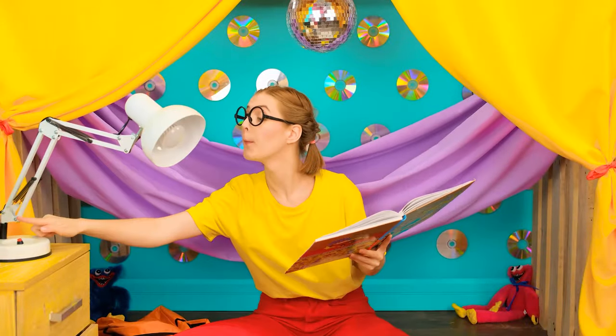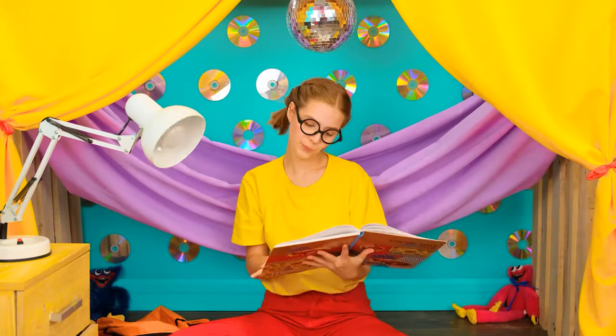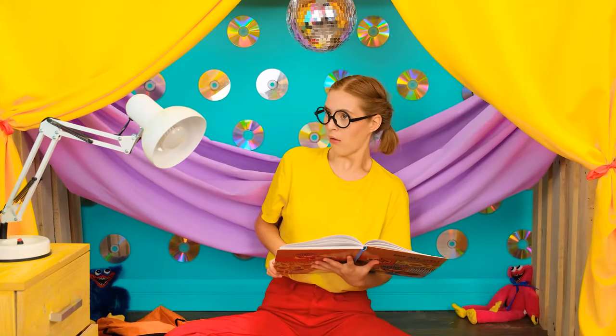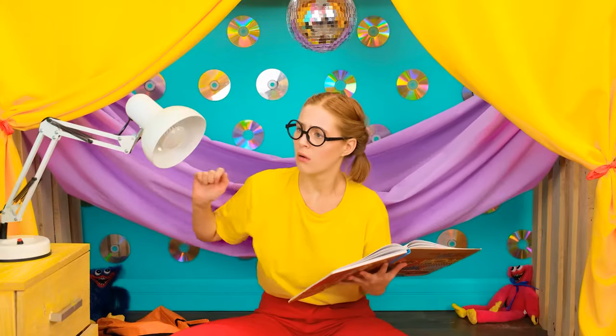It needs some light. The book is so interesting. Oh, what is it? The light is blinking. That's not good. It's off. Hey, get to work. What to do?